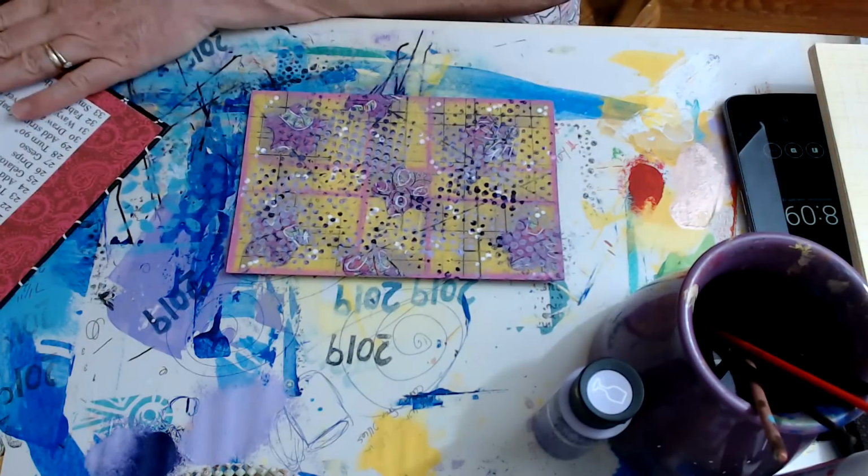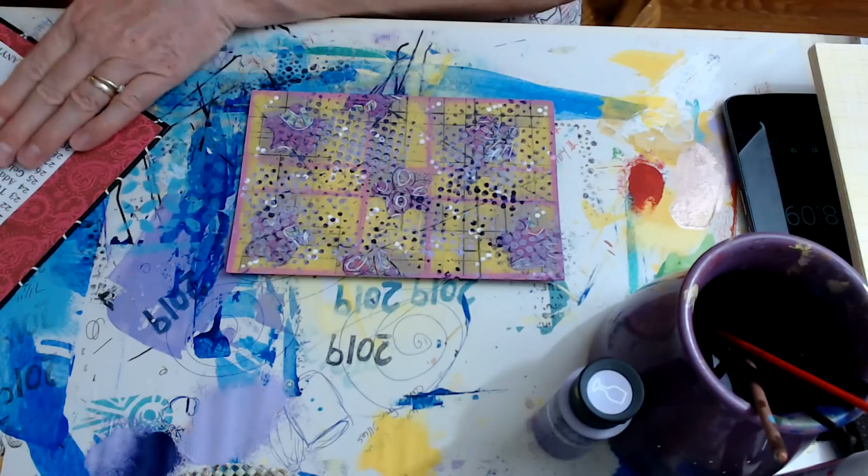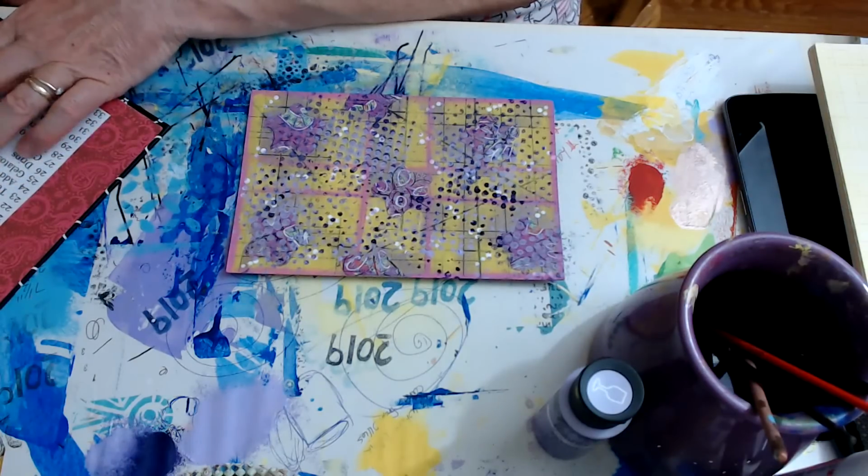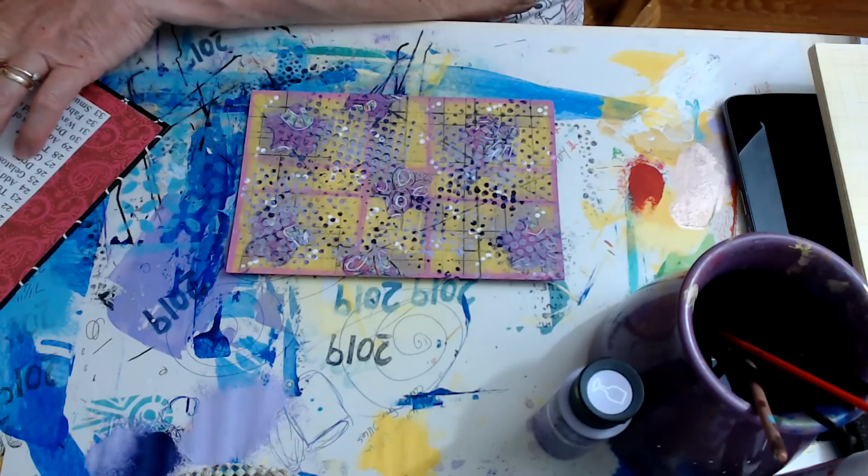Oh, my goodness. Number 7 is number 21. Move paint around with card.